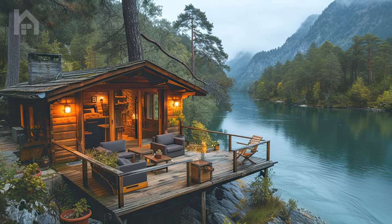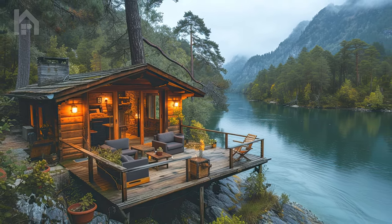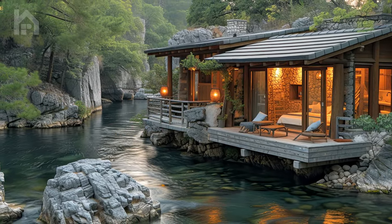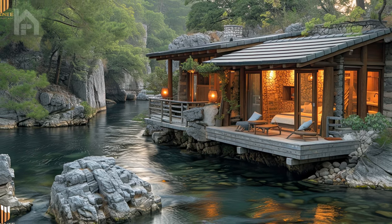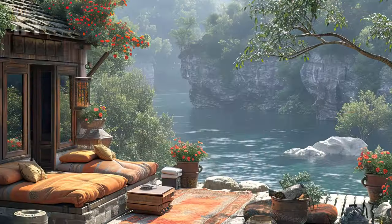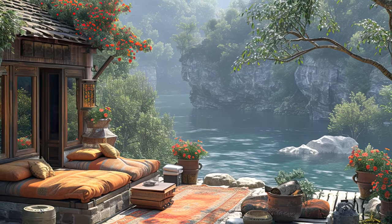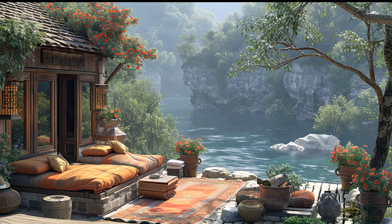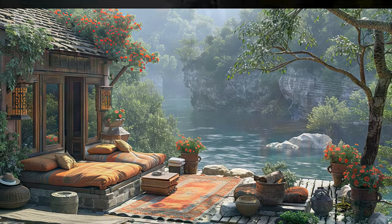In the hustle and bustle of modern life, finding moments of peace and tranquility becomes increasingly important for maintaining our well-being. The riverside house, incorporating wood and stone elements, offers the perfect sanctuary for healing the mind and soothing the soul, inviting residents to immerse themselves in the beauty and serenity of nature.